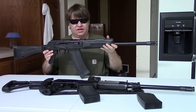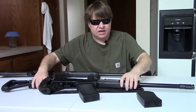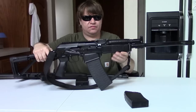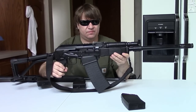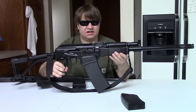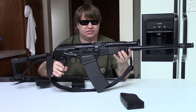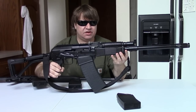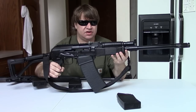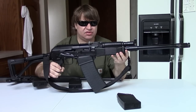And so both Izhmash and Molot would start to work on improving a 12-gauge based on the AK. Now, this Molot VEPR-12, Wikipedia says that the initial design started off at Izhmash. There are some major similarities between these two guns, so it seems like the design maybe started with the Saiga, but it was quickly carried over to Molot, who really took it and upgraded it. And they would release the VEPR-12 around 2003.